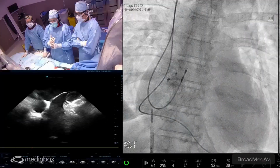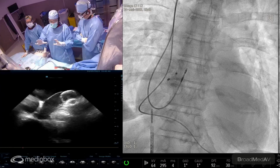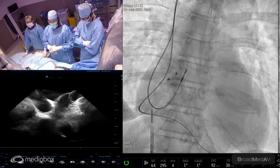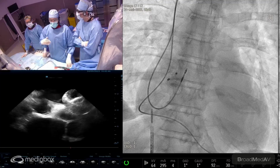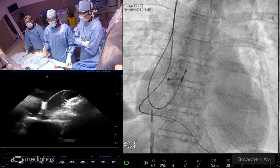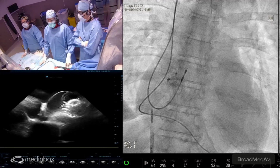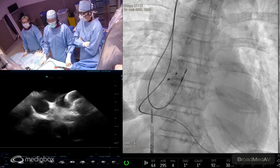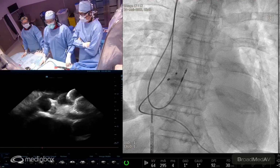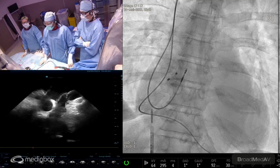So we like to do a TEE at 3 months to confirm that the sealing is good, there's no residual shunt. Because typically most of the endothelialization is finished at 3 months. So it's why we typically do a TEE at 3 months. And if there's any residual shunt, we can consider either to go back to close more or to keep the patient on anticoagulant if the patient was anticoagulated, for example. So we want to confirm at 3 months typically complete occlusion.